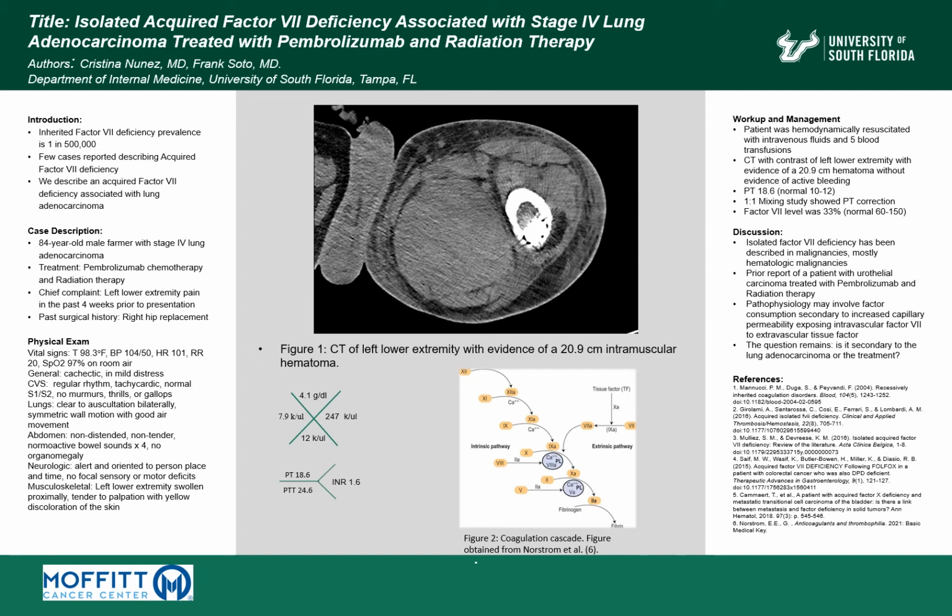Labs were remarkable for normocytic anemia of 4.1 grams and acute drop from a normal baseline hemoglobin. Patient was hemodynamically resuscitated with intravenous fluids and 5 units of packed red blood cells. CT with contrast revealed a 20.9 centimeter intramuscular hematoma without evidence of active bleeding. Since his PT was prolonged in admission, we sought a mixing study to test for deficiencies. After mixing the patient's plasma with normal pooled plasma, his PT corrected.